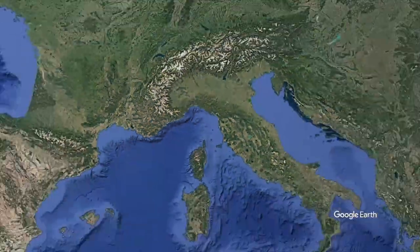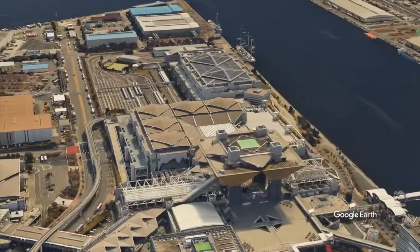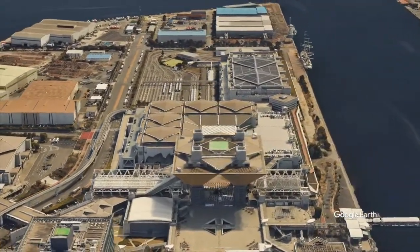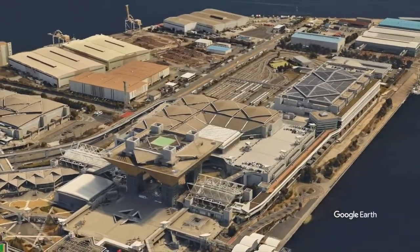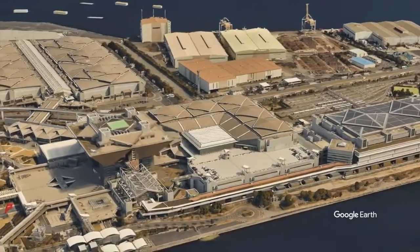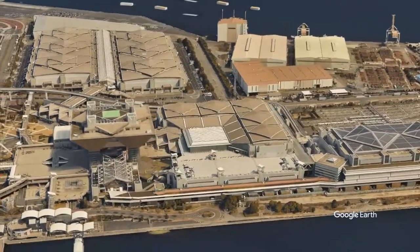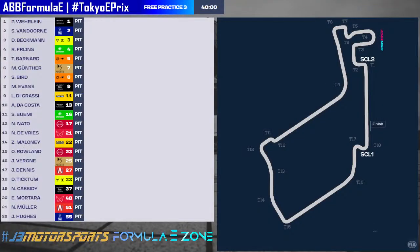We're back to do it all over again. Welcome to round 9 of the ABB FIA Formula E World Championship, the second of our double-header races here in Tokyo. Well, yesterday was a nightmare with rain plaguing everything and red flags in the races, but it was Stoffel van Dorn victorious. What are we going to get as the track has largely now dried out and getting ready to go? Well, welcome to practice 3 here on JB Motorsports and Formula E Zone. Let's join the world feed to find out.